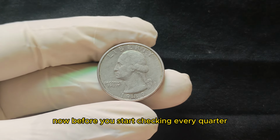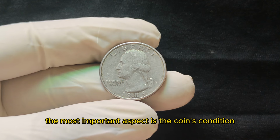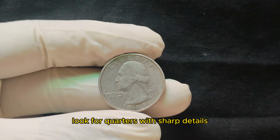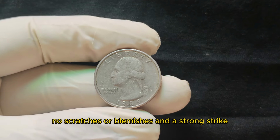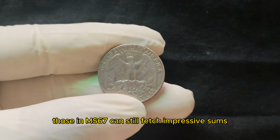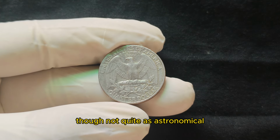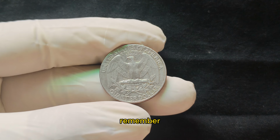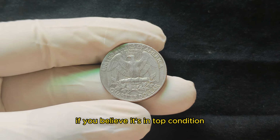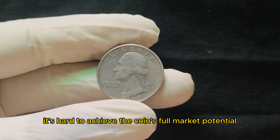Now, before you start checking every quarter in your change jar, here's what you should look for. The most important aspect is the coin's condition. Look for quarters with sharp details, no scratches or blemishes, and a strong strike. Even if your quarter doesn't reach MS-68, those in MS-67 can still fetch impressive sums, though not quite as astronomical. Remember, having your coin professionally graded is essential if you believe it's in top condition. Without a certified grade, it's hard to achieve the coin's full market potential.